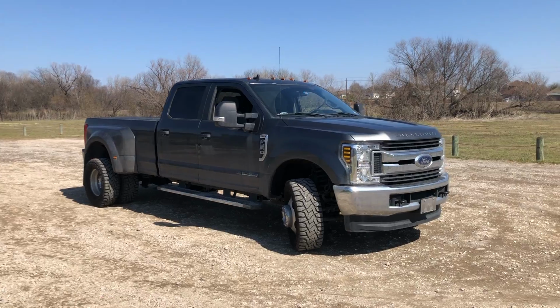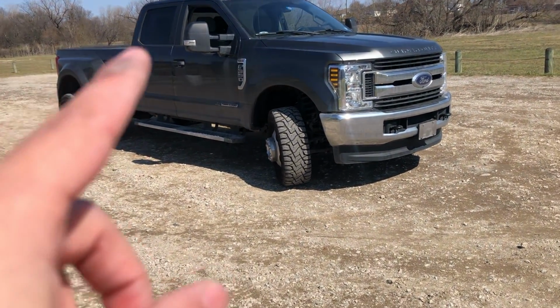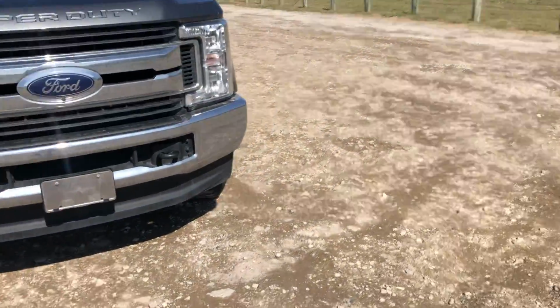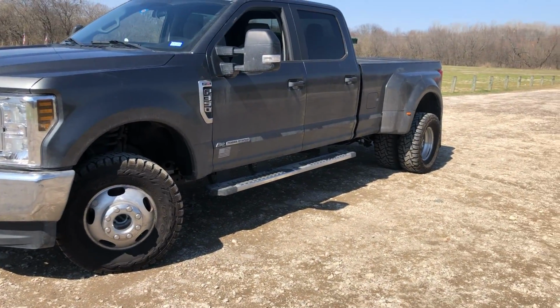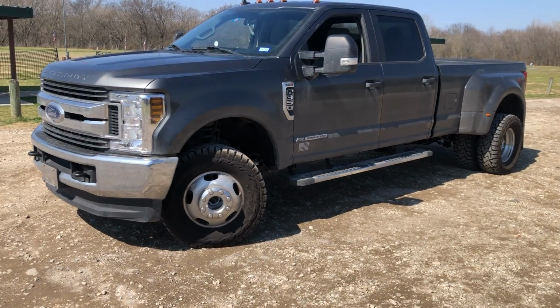So I would take these on my next set on my 250. I'm definitely gonna get Nittos. I'm sorry, not Nittos, Open Country, because the Nittos, I've only had those for a year, and they're like dang near bald. So my next set is gonna be a 35 by 12.5 Toyo Open Country RTs, but I'm debating between the Mud Terrain, just because I don't tow as much with that truck as this one.